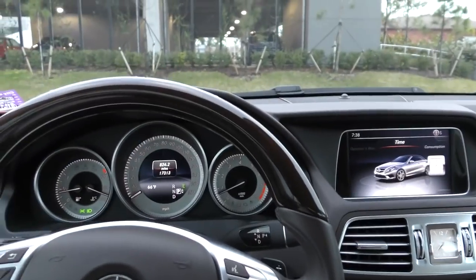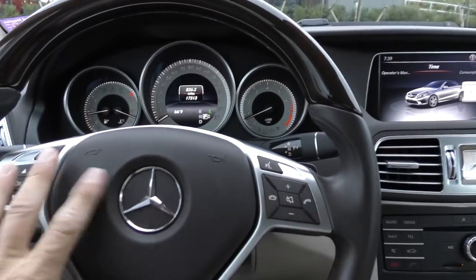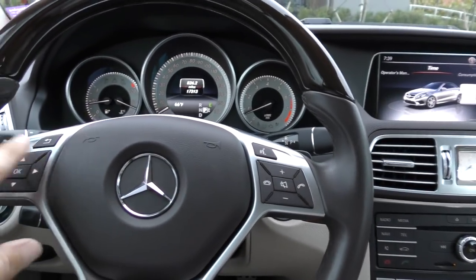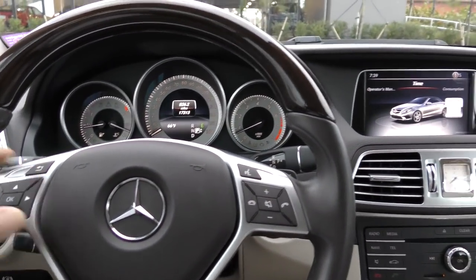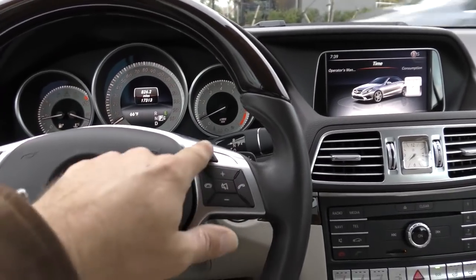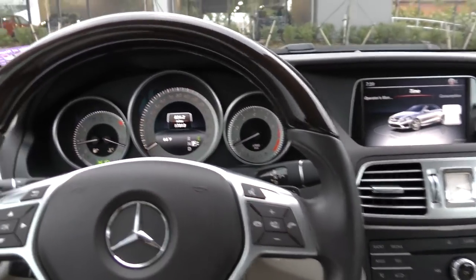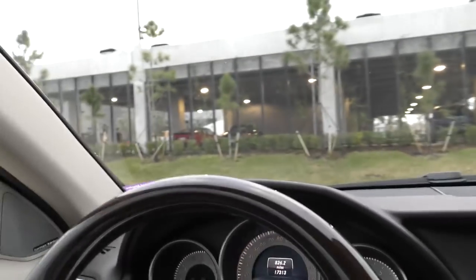Okay, inside. Beautiful wood and leather steering wheel, lovely to look at. You've got multifunction controls on it for the driver display in the center of the speedometer, your phone, your radio volume and such, your voice command. You got automatic headlights over here. Oh, I promised to show you that. Let me hop out real quick.